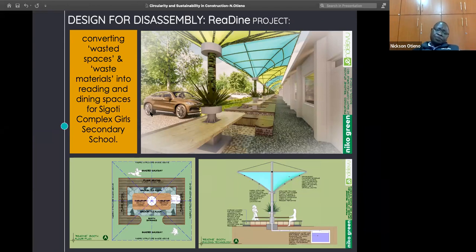So what we thought, what if the smaller in-between spaces, the spaces between the blocks, the existing single-storied buildings that they have on the compound, we could use them as multi-purpose spaces where these girls, instead of queuing, picking their food from the kitchen and then carrying the food to their classrooms so that they eat in the classroom, utilizing their lockers, and then quickly convert it back into a classroom, wipe their tops ready for classes. We could convert those transitional spaces to a reading and dining space.